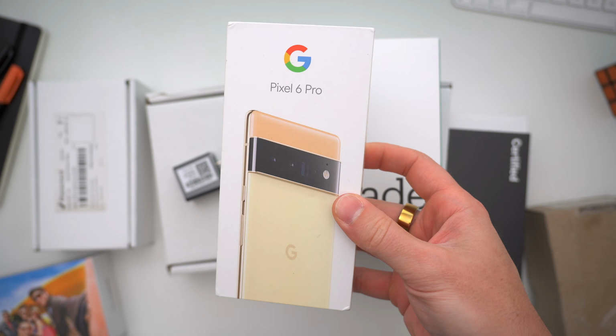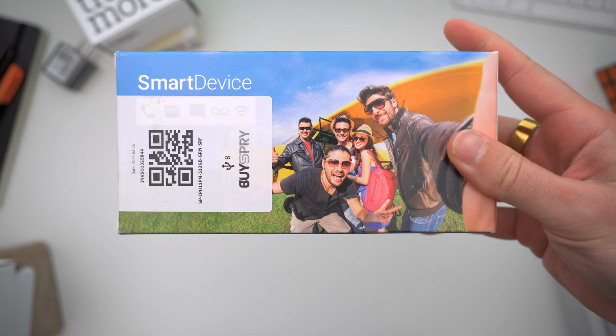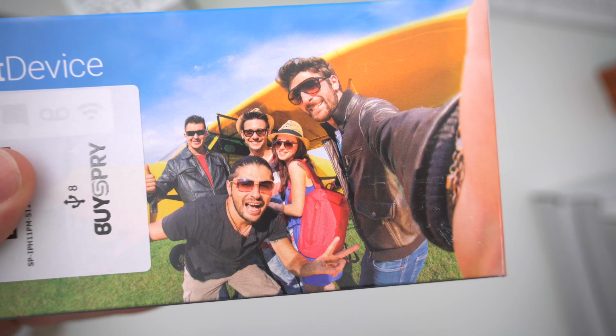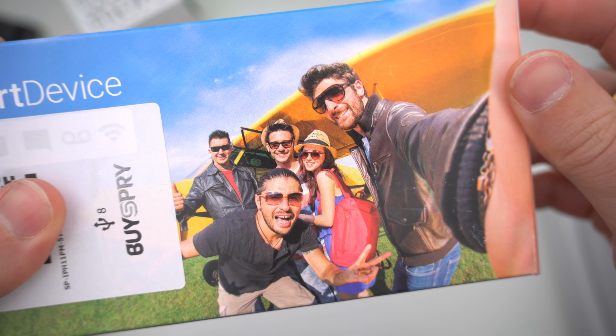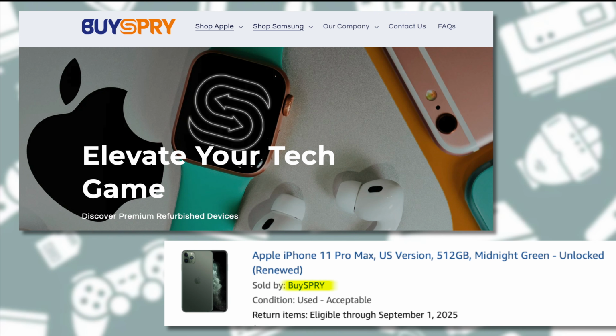This Pixel 6 Pro is supposed to be black, but they stuffed it inside a sorta sunny box. I think we'll start with this smart device box, featuring a fun group of young people snapping a selfie with presumably a phone they also bought from Buy Spry, which is one of the Amazon Renewed sellers.